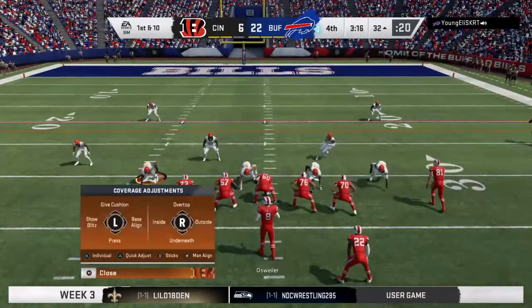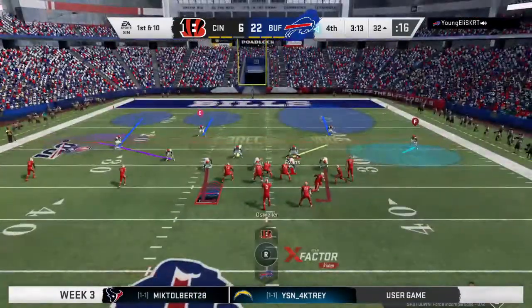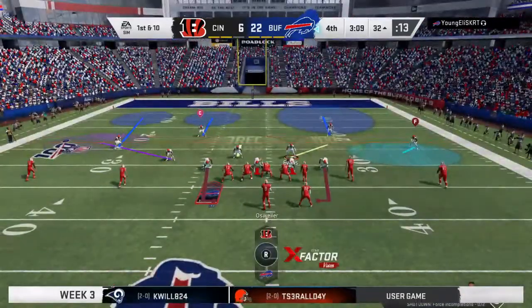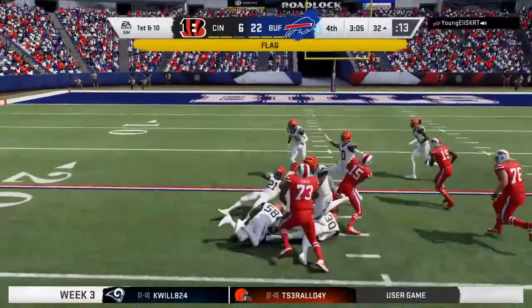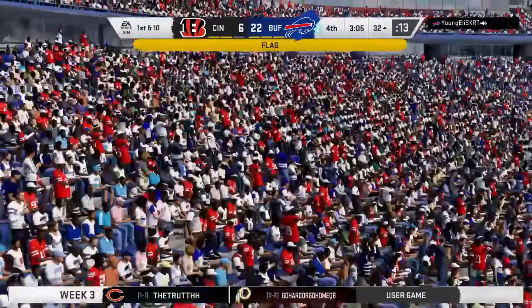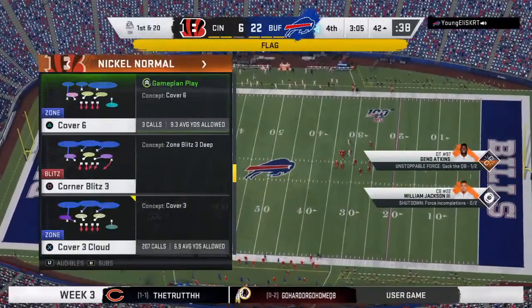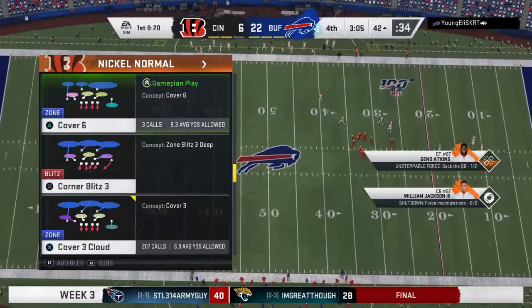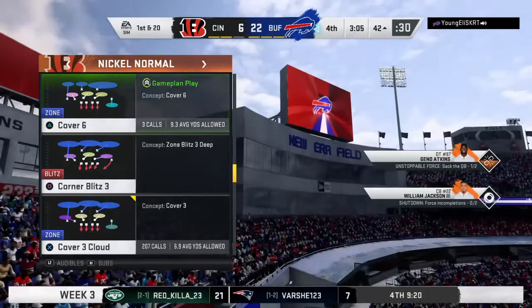Let's go now. Watch the eye. A shotgun handoff now to Yeldon. And he's going to be taken down here with a penalty flag on the field. So a decent gain, but all for naught on the penalty. It's too bad, isn't it? They were feeling pretty good about it. The only people celebrating, the guys who just gave up that play.